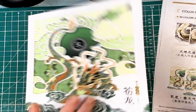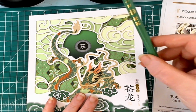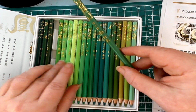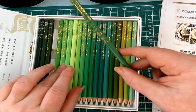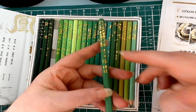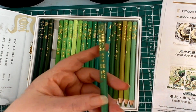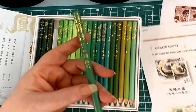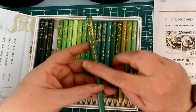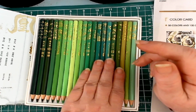If I look, oh, maybe, not quite sure. Not sure what this center one is, but it's on all of them. So it could just be the Phoenix color brand stamp. So if you have any idea how to translate Chinese, let me know and I will send you a copy of the color cards. And if you're willing to translate them for me, I would be much appreciative.